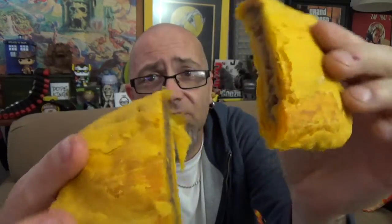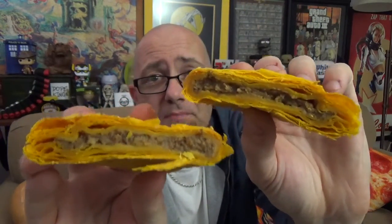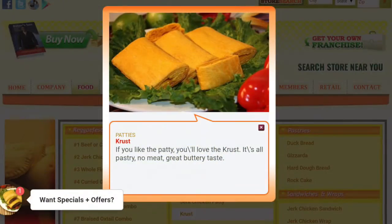And just because of this dough, it's reminding me that when you go into the restaurant, you can actually buy blocks, cooked blocks of this dough just to snack on with nothing in it. Alright, down the hatch. There it is. That's the flavor I'm looking for. My old buddy right there, the spicy beef patty.